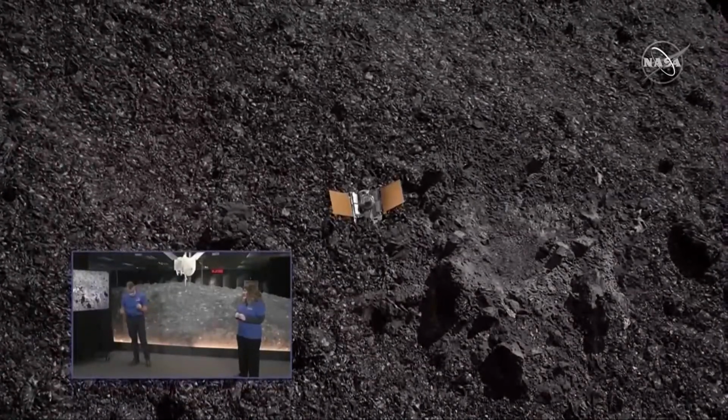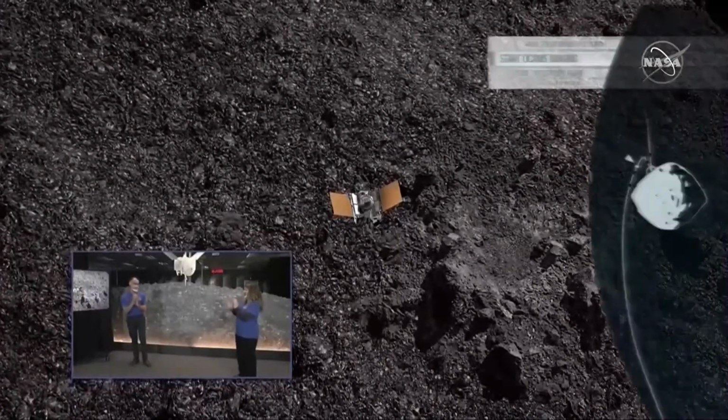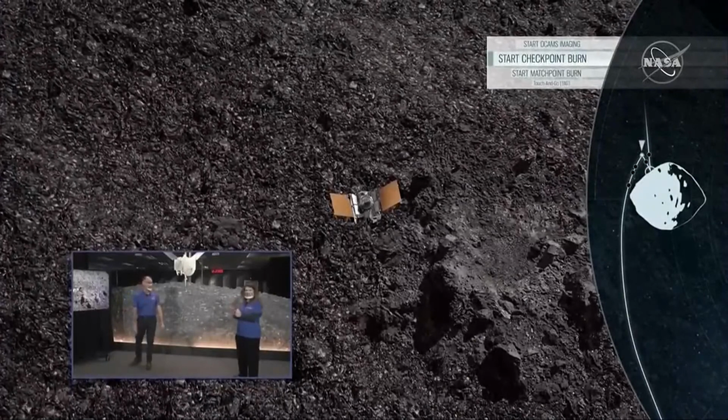OREX MSA, OREX ops. Checkpoint burn has completed. Okay, we're heading down towards the asteroid surface at this point. Oh, wow.